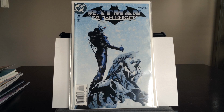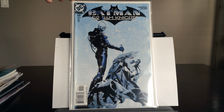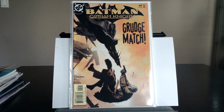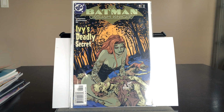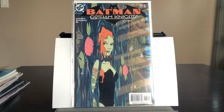This one's written by Grant Morrison. I believe the art is probably by Charlie Adler, who did The Walking Dead. This is issue #60. 61 with the Poison Ivy cover there. And the last one I got was 65, another Poison Ivy cover. So yeah, I'm going to start trying to collect this Batman Gotham Knights run. It looks interesting. Like I said, I haven't heard much about it, but I'm looking forward to it.